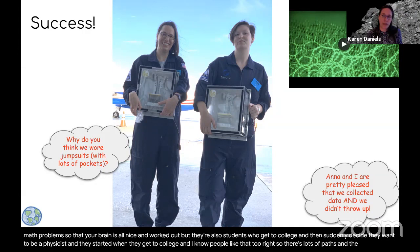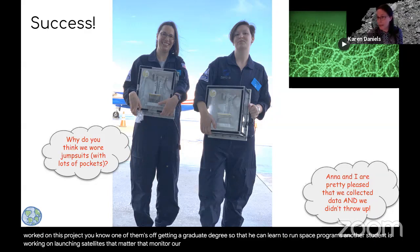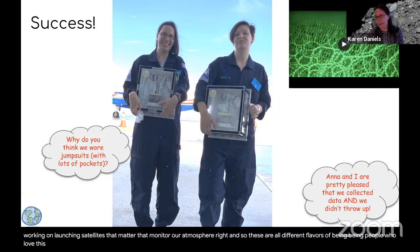And the students who worked on this project, one of them is off getting a graduate degree so that he can learn to run space programs. Another student is working on launching satellites that monitor our atmosphere. And so these are all different flavors of being people who love this material. We're all doing kind of different stuff with it.